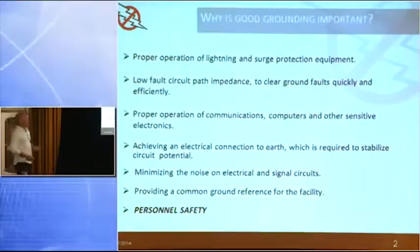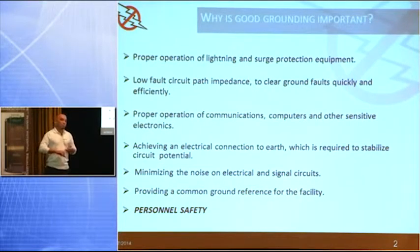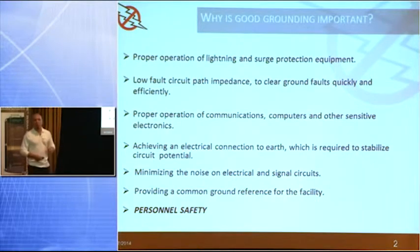So we are mostly going to be focusing on power utilities. That's where most of my experience is with this. But it can be used in just about any type of grounding scenario. We've done it for banks, military, data centers, just about any type of grounding system this can apply to. All right? Our key thing here that we're looking at is personal safety.